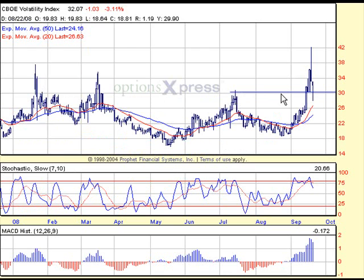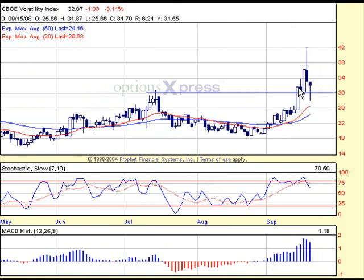Now, what's different this time is that when we pierced above 30 before, we only managed to close above it for maybe one or two days max. But notice what's going on right now. We have five days where the market closed above 30 on the VIX. That's pretty significant. That means there's still a lot of fear in the market. Emotions are still running high, and people are still buying a lot of puts out there in the market.